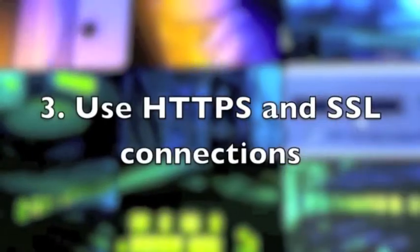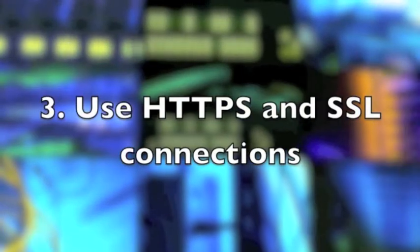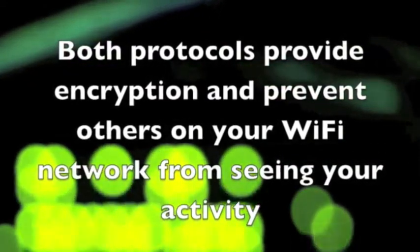3. When connected to the web, use HTTPS and SSL connections whenever possible. Many websites use HTTPS and SSL to make your connection more secure. Both protocols provide encryption and prevent others on your Wi-Fi network from seeing your activity.